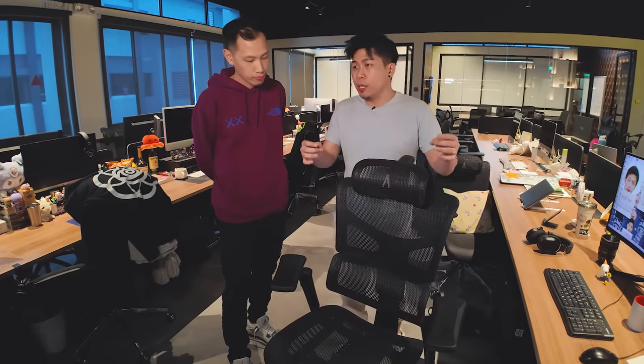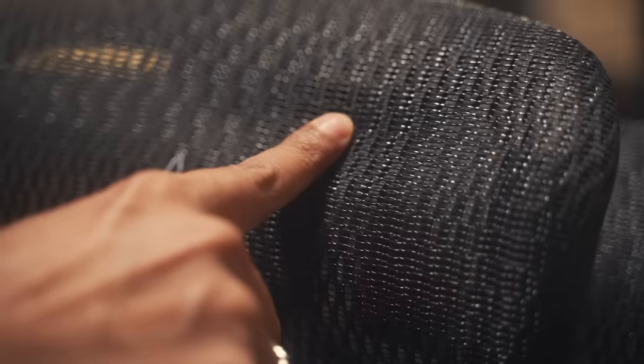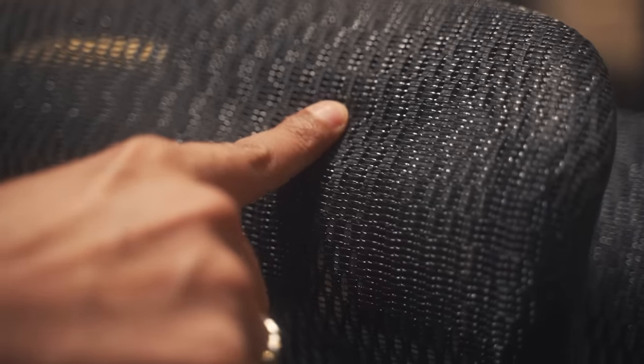The mesh was for cooling, but in order to do that and for the mesh to last, the mesh often becomes very hard. So when you stand up, there's that marking on your leg. And it kind of hurts after a while. This one's not. This one's extremely soft. My favorite part about the entire chair has nothing to do with comfort. Coat hanger.